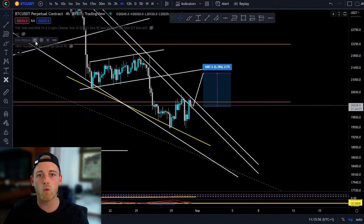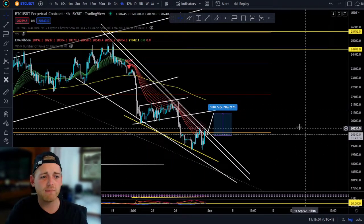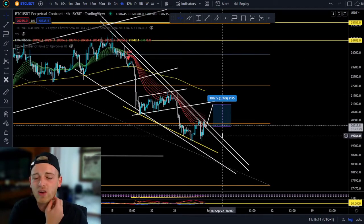Let's look at the EMA ribbon. What are we working with here? Still pretty much short. I'm not surprised, because we're below all major moving averages here, guys. And also, you can see moving averages aren't really that coiled up as of yet.